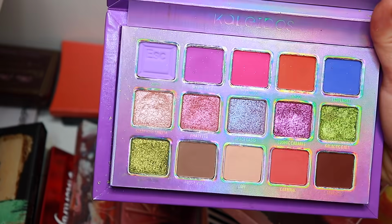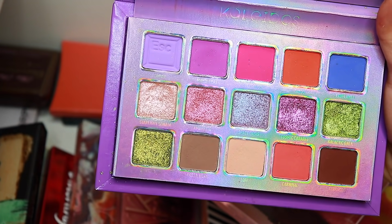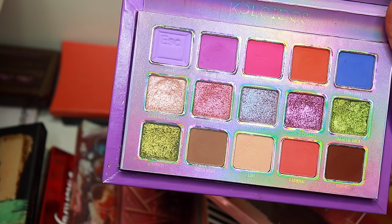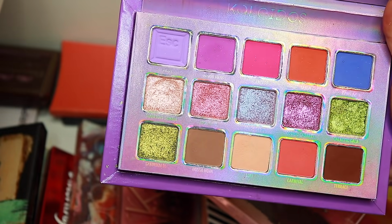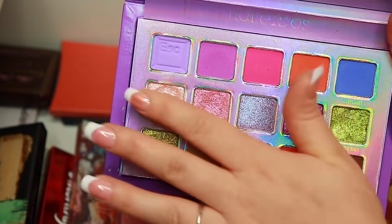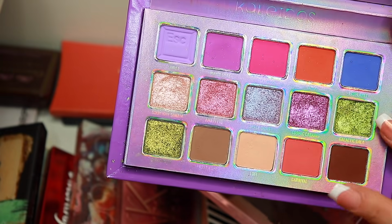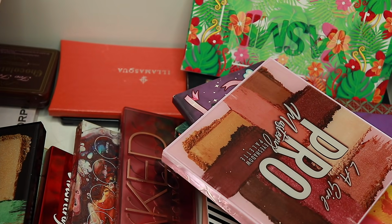I think that this is beautiful, but it's definitely not my favorite from Kaleidos. When I got it, I loved it and I didn't want to use anything else, but now I'm kind of like, eh. You guys know I went a way more neutral route, so this is a little bit intimidating for me, but I still enjoy the colors right up here. I enjoy the neutrals down here. These greens are so beautiful, and this one, oh my gosh, so pretty. So I will keep it.